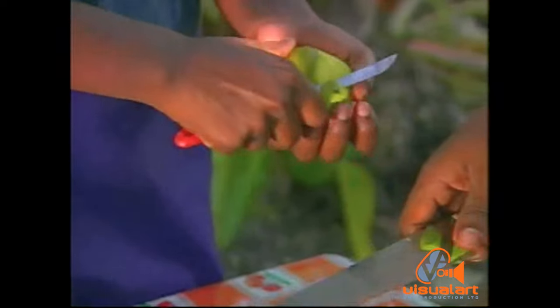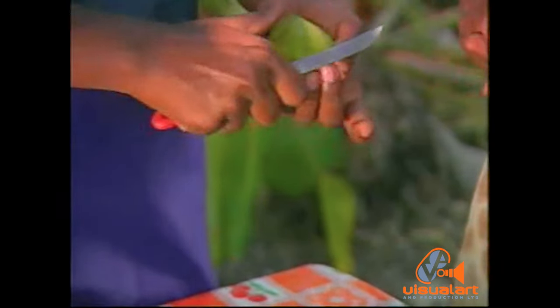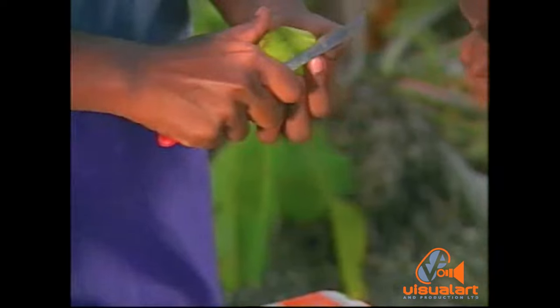Curried pomsitae is a great accompaniment to a meal, as it provides a tangy, sweetened flavor. The thick, green outer skin is first peeled and then cut into wedges.